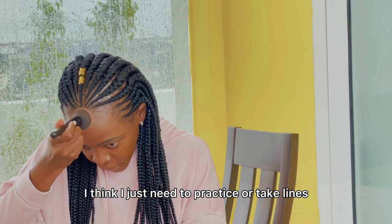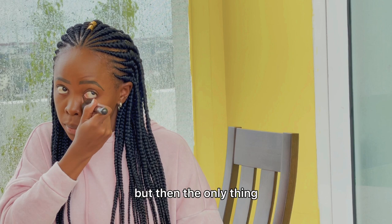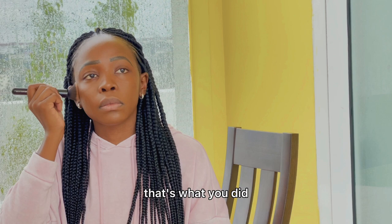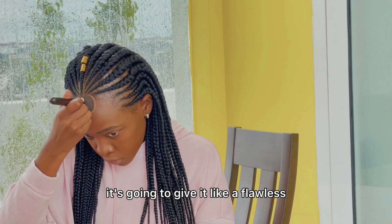I know for sure that most people are very much interested in the face, but the most important part they forget, which is the skin. Now I know for a fact that you are going to use more than one makeup product on your face. But the only thing you've done for skin is, let's say, cleansing and moisturizing. So the skincare is what enhances the longevity of your makeup. Because if you take care of the skin, once you apply makeup on it, it's going to give it a flawless finish. So that's about it for my foundation.